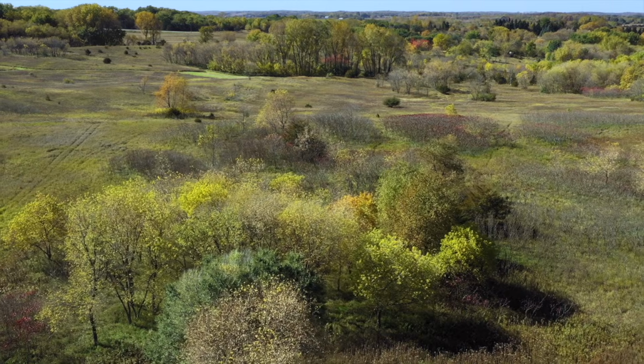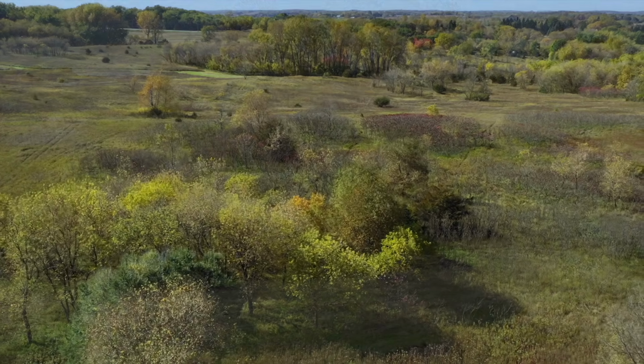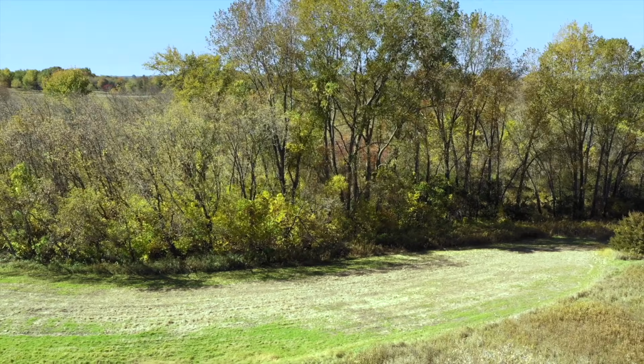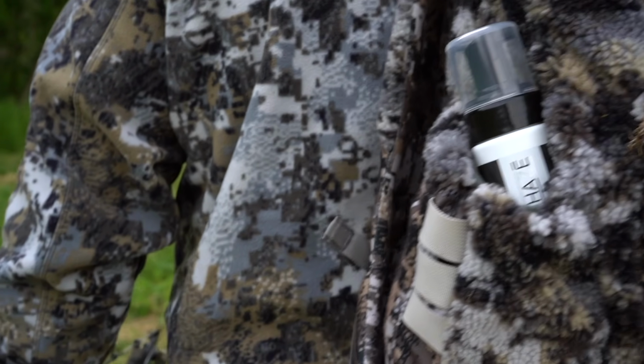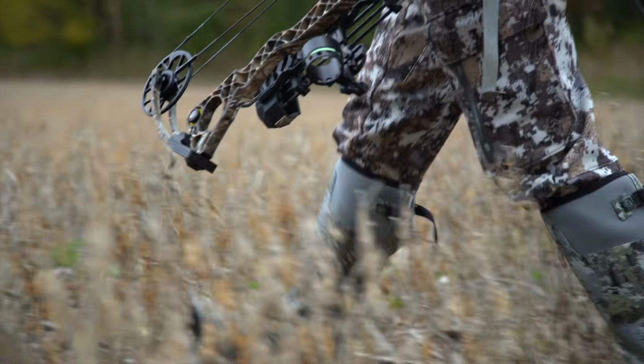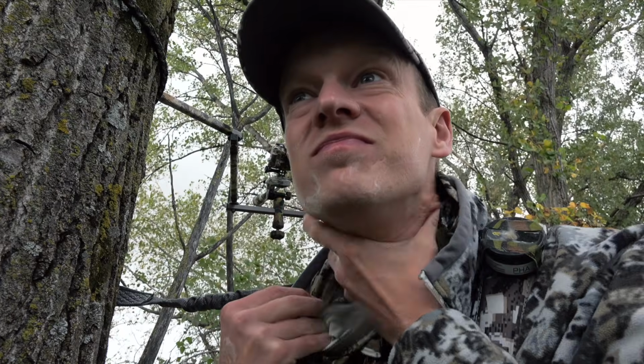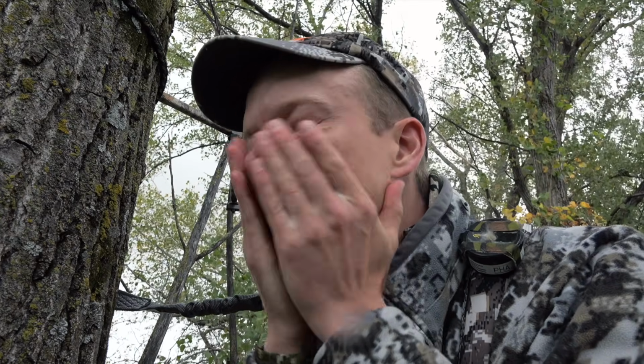So this spot, it's kind of out in the middle of nowhere. There's a patch of trees, basically surrounded by fields and some brushy, shrubby stuff, and there's just not a lot of options. So when it comes to scent control and wind direction, you just have to really be on top of it with the phase system, make sure your boots are extremely clean as you walk in, and deer can be on pretty much any side of you at any time, so scent control is huge hunting this spot.